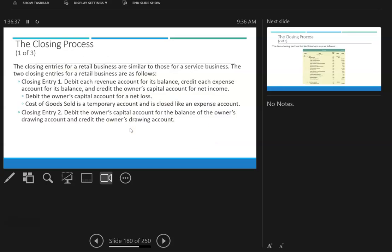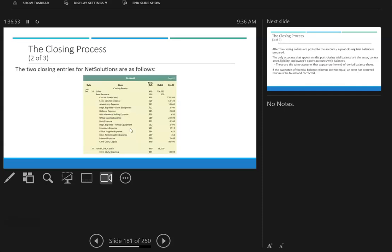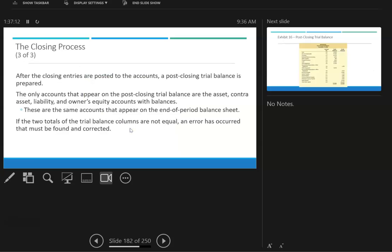When we close the books, it's just like we've done everything else. We're going to zero out the revenue accounts, zero out the expense accounts, and zero out the dividends or the drawing account. Okay? So that's not changed. Just like in the previous chapter, we close out the revenues by debiting them, we close out the expenses by crediting them, and we close out the drawing account by crediting that and flow it all into the capital account. Okay?